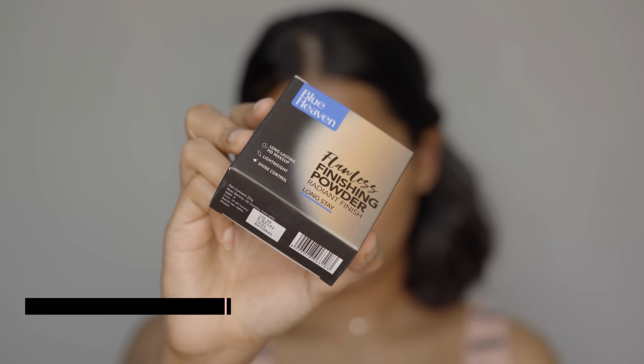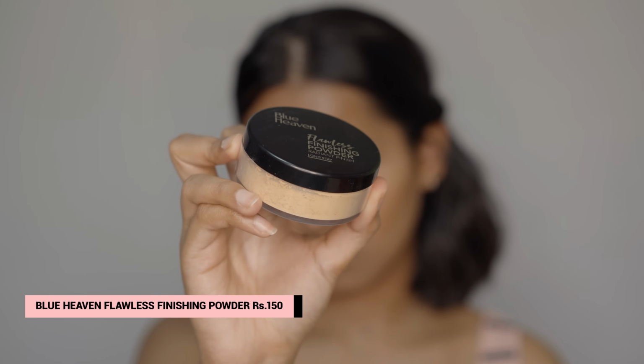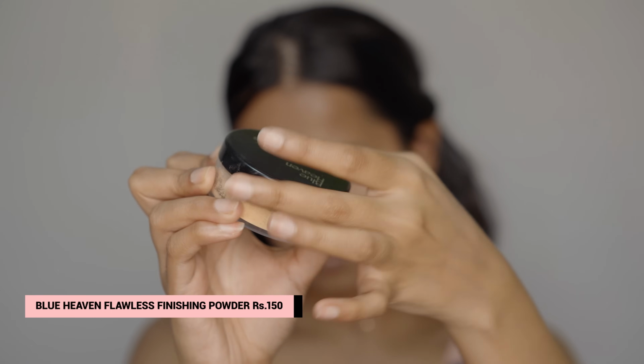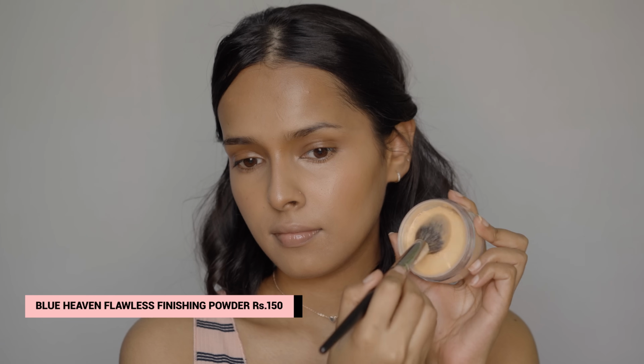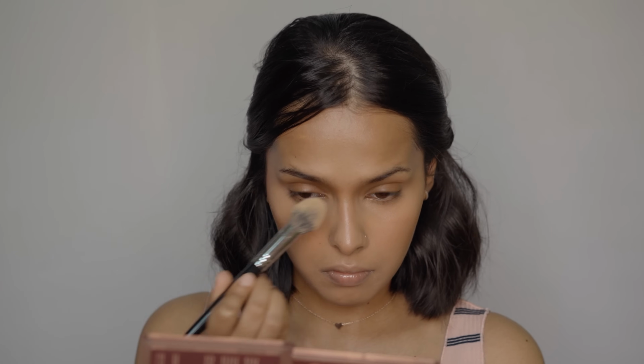And finally, for my base, I have the Blue Heaven Flawless Finish Powder in Natural. This has a shine controlling lightweight formula. I use the tiniest amount of this powder on my under eyes to get rid of the extra shine. This has no coverage, it just mattifies the area where you apply it. It's not drying, so you can use it even if you have dry skin, but for me this is just another setting powder. There is nothing very interesting about this powder.